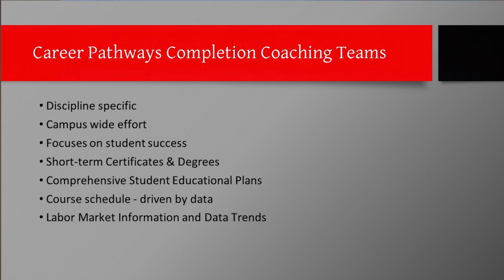We look at the course load that the students are taking, and we want to make sure that the courses they need to be successful, meaning the courses they need to complete their degree programs or certificates, are available on a semester basis. So we look at the students and what they're taking, and we forecast so that the following semester, the students know that the classes they need to be successful are available.